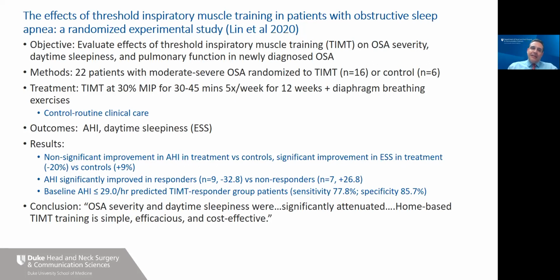They saw in this study a non-significant improvement in AHI, the apnea-hypopnea index, in treatment versus controls, though significant improvements in ESS, which is a measure again of daytime sleepiness. In the treatment group it actually improved, and in the controls, it worsened. They looked at responders versus non-responders and did see that in the responders, AHI did improve, and that those with lower AHI tended to respond better than those with more severe AHI scores. So they conclude that OSA severity and daytime sleepiness were significantly attenuated and that home-based TIMT training is simple, efficacious, and cost-effective.